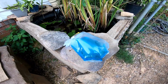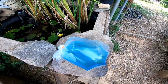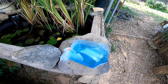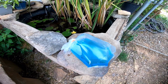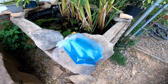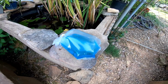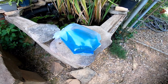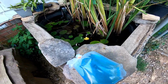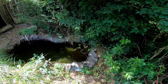Okay, so we got some more mosquito fish, and these fish are actually going to go in the original pond that we closed down, that's back by Raleigh's cage. We decided to leave that going for the wildlife in that area, frogs, turtles, etc. Plus the birds use it, the wild birds. So we're just going to leave it up, and we're going to add some mosquito fish to it so that it keeps the mosquito population down. So I'm just going to float these, let them acclimate.